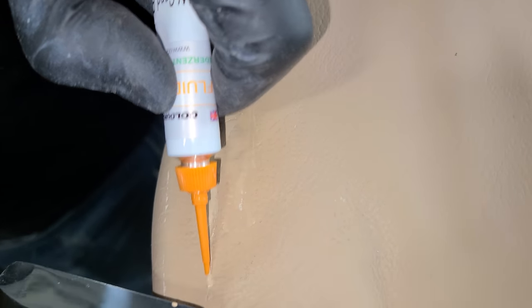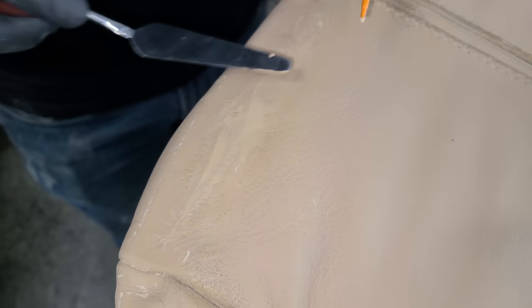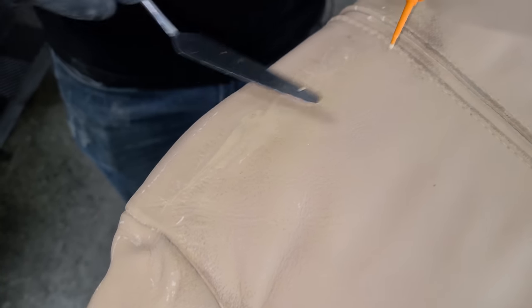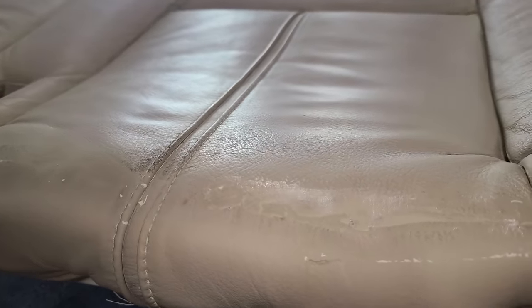And I'm practicing on these back seats first because that driver bolster is going to need quite a bit of this. So we're just going to spread it out really smooth. Just do a little bit more. Okay, there we go. So now this dries for about 2 hours and then we can sand it down. And you can already tell that it's built up and filled in the void there. So this is going to look really nice once we're done.